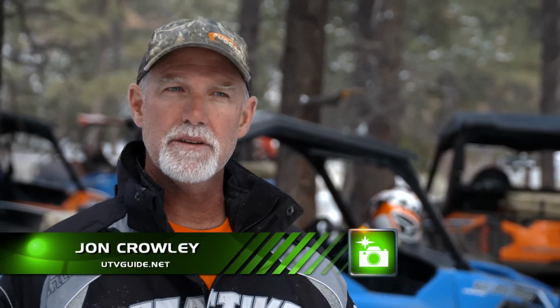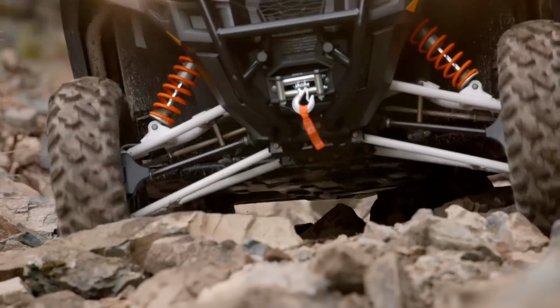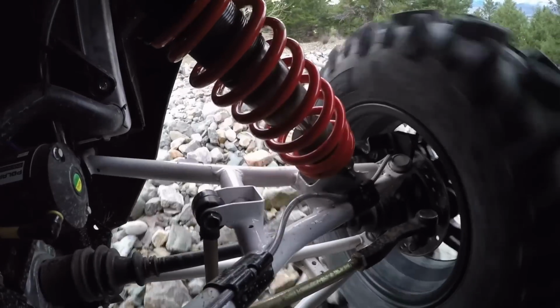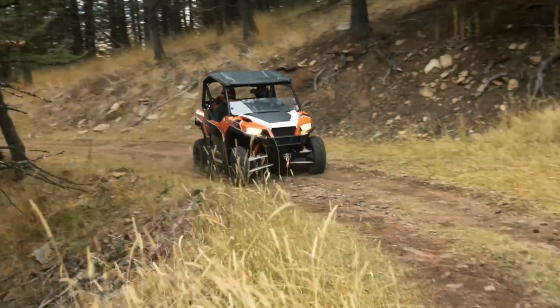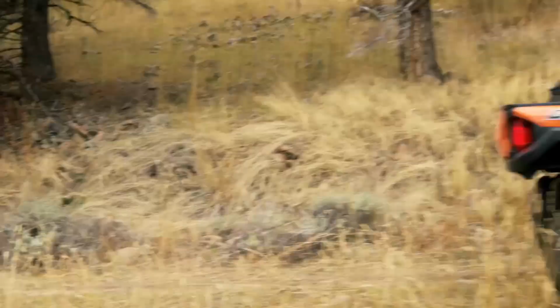It's a small looking kind of Ranger, but then you look a little bit closer, and the suspension is pretty much all RZR S 1000 or 900 suspension. So it's got good travel numbers, so you can be much more aggressive than a Ranger driving through terrain and everything.